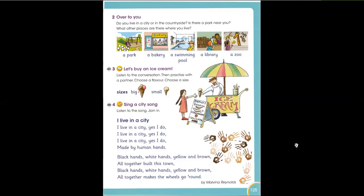Question number three. Let's buy an ice cream. There is a man who is selling ice cream, and the girl is buying an ice cream. So what are the flavors? Banana, vanilla, strawberry, and chocolate. There are 1, 2, 3, 4 flavors of ice cream available. You can choose a flavor or you can choose a size. There is a small scoop and there is a big scoop.